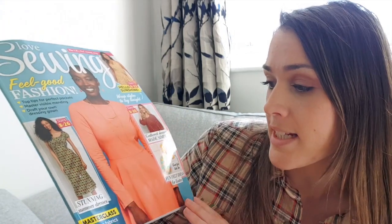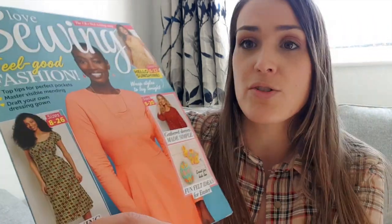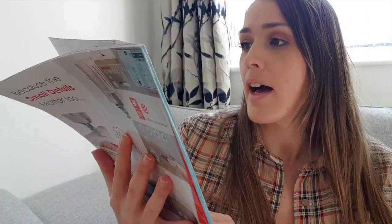In sizes 8 to 20, gathered sleeves made simple, lots of Easter makes. These are very Easter orientated little small projects. Lovely, stunning summer dress. That actually is really beautiful. Nice everyday dress, that one. And then you've also got a wrap dress up here as well.